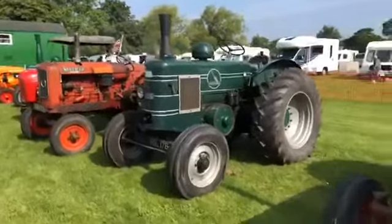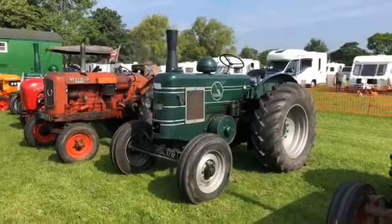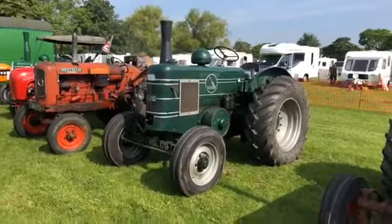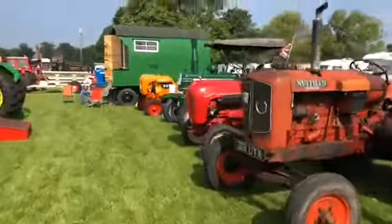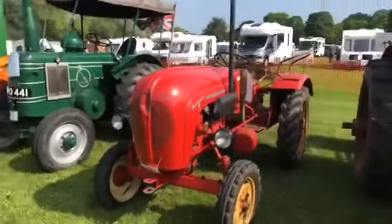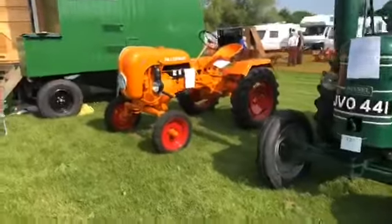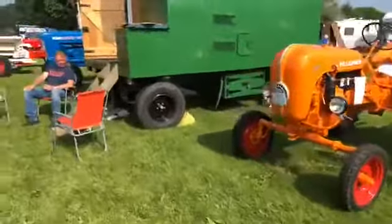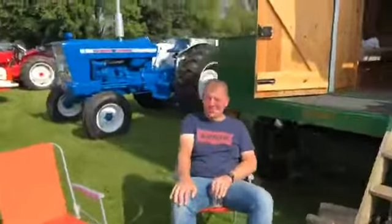That Field Marshal, that was probably one of the first dinky toys I ever had, I think. Fantastic things. But anyway, we're going to have to just cut this off now because Pauline's sitting there somewhere with a cup of tea for me and she'll be whinging. There's Porsche 1 and Porsche 2. And these lads have a great time here. It's a big social for them. Isn't it, Richard? It's just a big social.